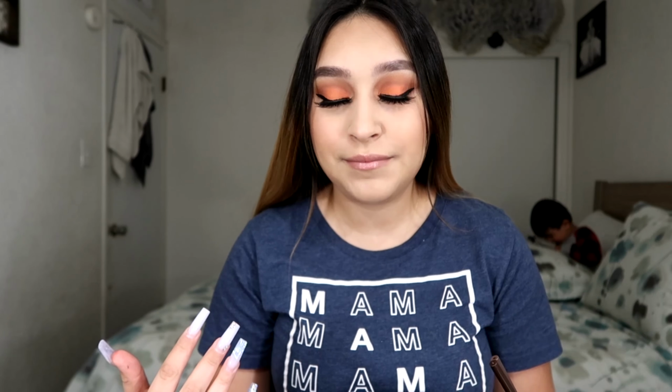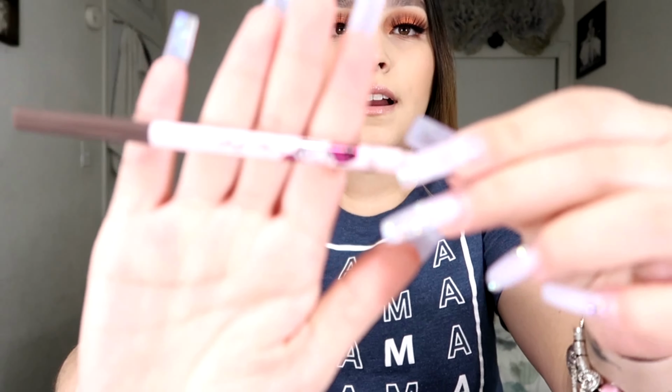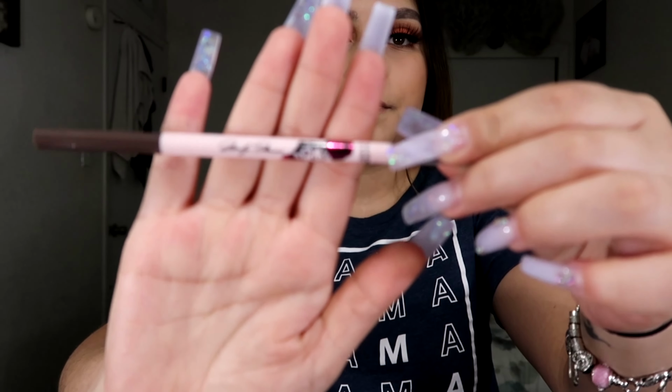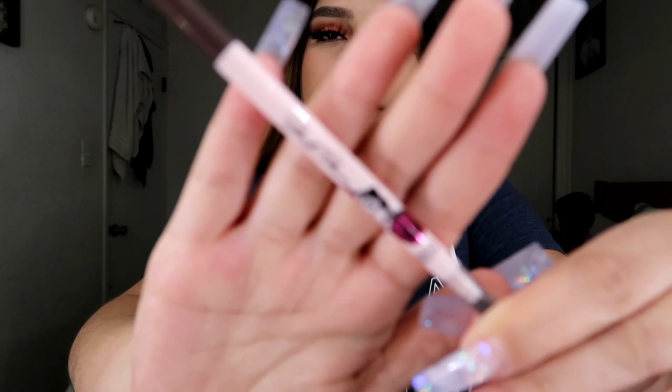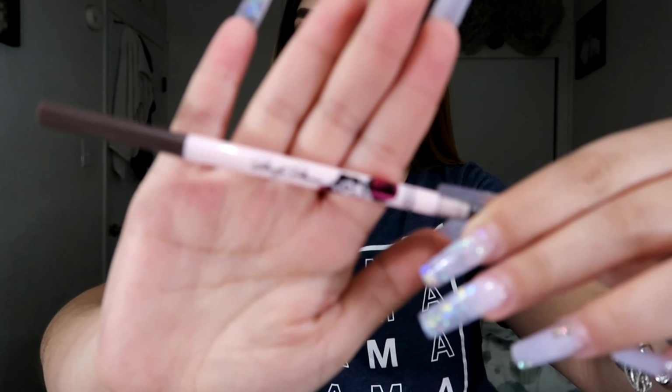I've been wanting to finish an eyebrow product like forever. I thought I never would, but I finally did. So one of the ones that I finished up is the Marilyn Monroe X Hard Candy collaboration. This is the Precision Brow Pencil. I finished it. I don't know if they still make this anymore. I don't know if this was limited edition or not, but it is gone.